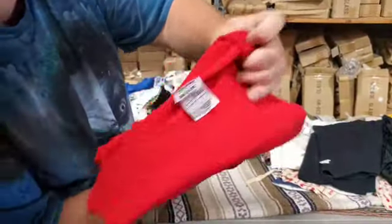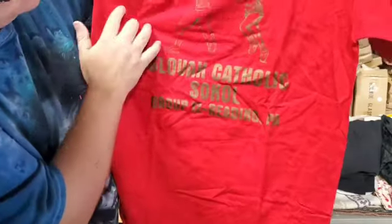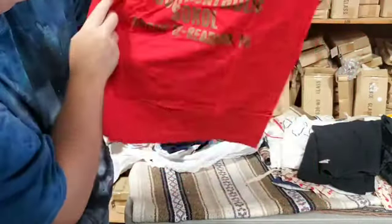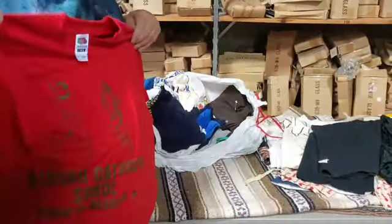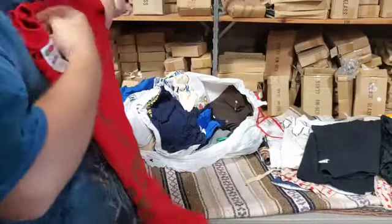Here's a Fruit of the Loom Best label. Let's see what we got here. I don't know, track. So let's see. Slovak Catholic Sokol, Reading, PA, Group 12. Don't know. It's probably 90s, early 2000s. I honestly don't even know what that means.